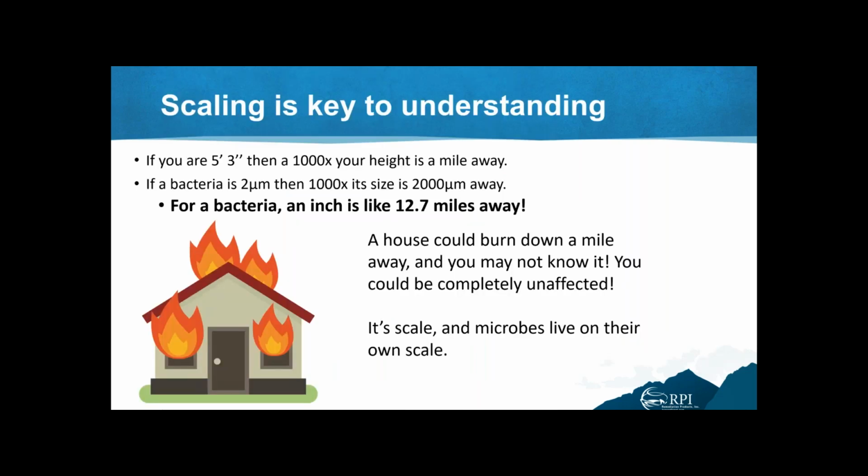Scaling is key to understanding what's happening in microbial life. For any of you who have to be statisticians, you know that scaling is your biggest trouble in statistics, right? How strong is your input? But let me help you think about scaling of size for microbes.